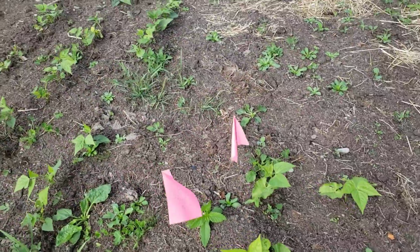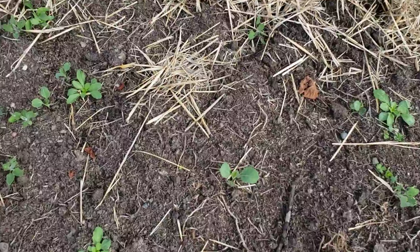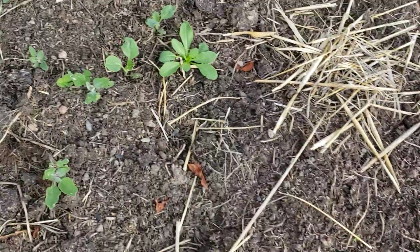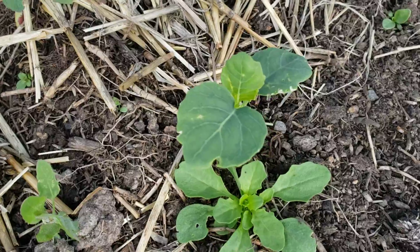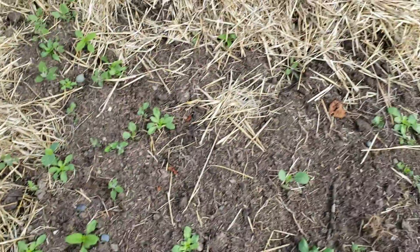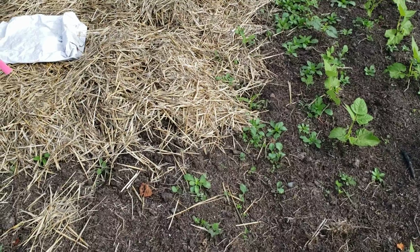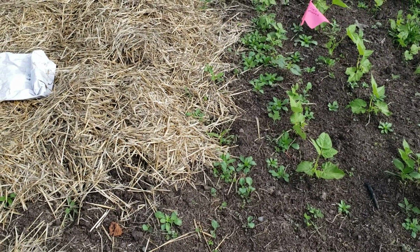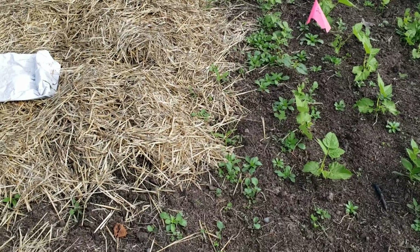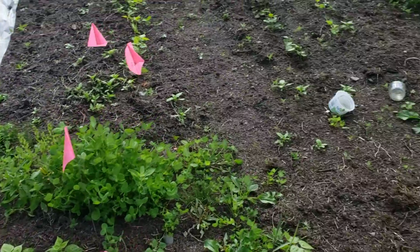Meanwhile, over here, this cabbagey looking thing, there's a couple cabbagey looking things. That's cabbagey looking to my eyes, I don't know. There's some down the middle here. That's all gailan, which is a kind of, they call it Chinese broccoli. It's got small heads and thick, yummy stalks.